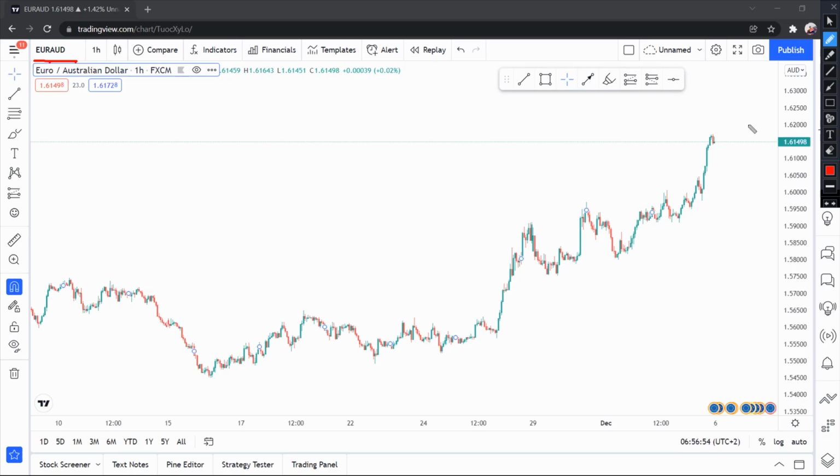Alright guys, so I'm going to be showing you how you can scale in more positions. Some of you might be asking, what's scaling in? Scaling in is adding more positions to a winning trade. These positions are always added after the first trade has been in profits. I'm going to illustrate something real quick so you can understand the concept. Currently we are on EUR/AUD on the H1.